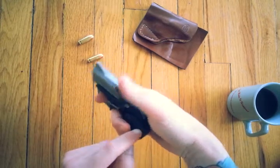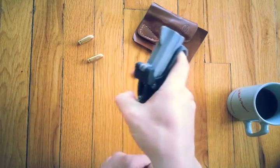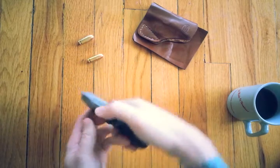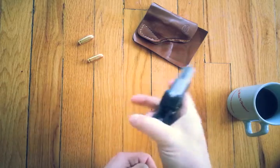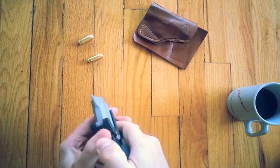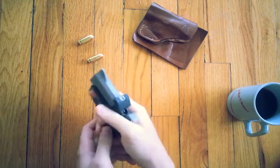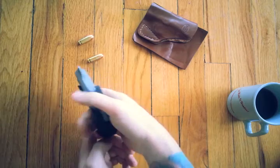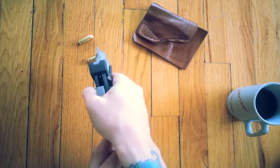with the cowboy guns is cock it and you fire. It's literally as natural as drawing it from your pocket, you're cocking it. So it doesn't take any more time than, say, an LCP or anything else like that. People go, oh, you've got an extra step. You really don't. You draw it and you cock and you line up.